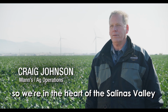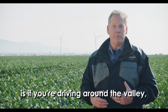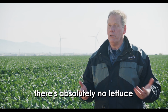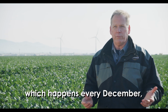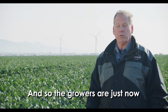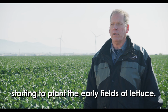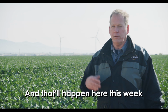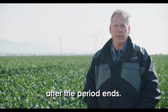Craig, so we're in the heart of the Salinas Valley and we're gearing up for planting season. Tell me a little bit about that. Well, the first thing you'll notice if you're driving around the valley is there's absolutely no lettuce out of the ground right now. So we're at the back end of the lettuce-free period, which happens every December, the middle 2 weeks of December. And so the growers are just now starting to plant the early fields of lettuce. That'll happen here this week and next week, and it'll emerge out of the ground after the period ends.